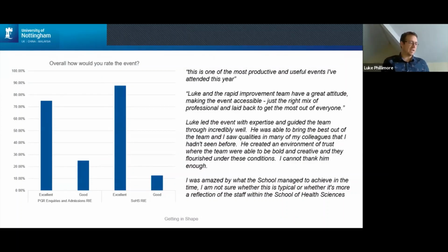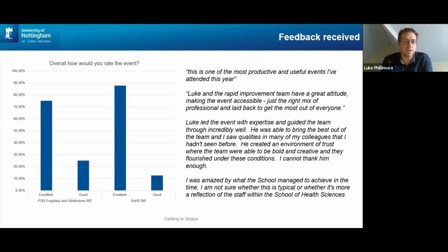The feedback we received from the rapid improvement events was also another indicator of how successful they've been. So you can see the reason that only excellent and good are on the chart is because no one rated either event as anything other than excellent or good. So that was obviously a nice positive. And thinking about being at a university, that's a first class degree on both counts. So I'm happy with that.